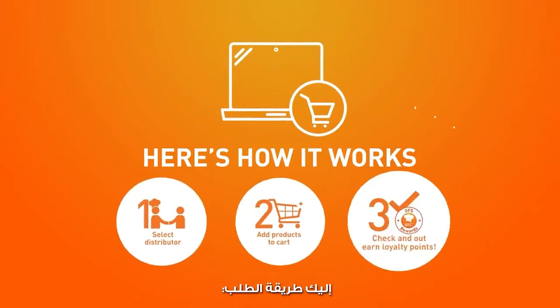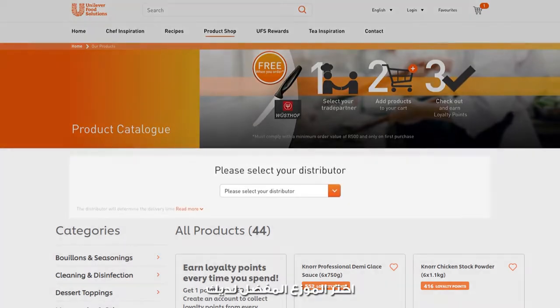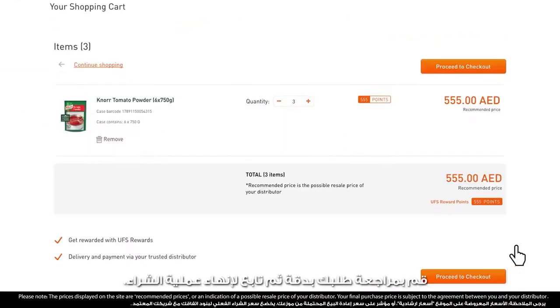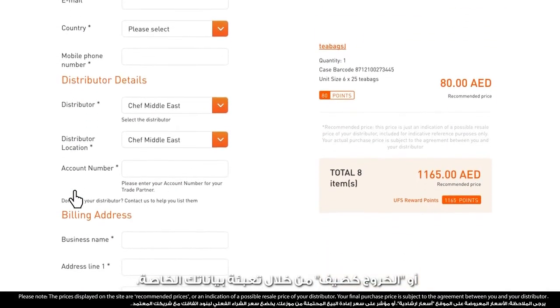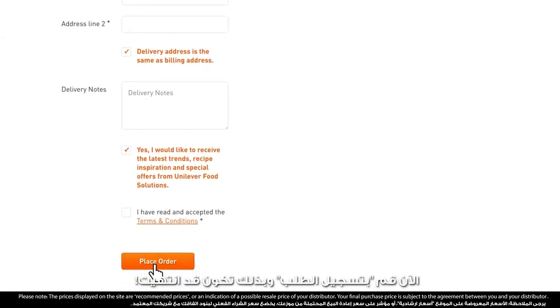Here's how it works. Access the Product Shop tab. Choose your preferred distributor. Select the products you want to purchase. Review your order and proceed to checkout. To confirm your order, log into your account to secure UFS reward points, or check out as a guest by filling in your details. Now, place order and you're done.